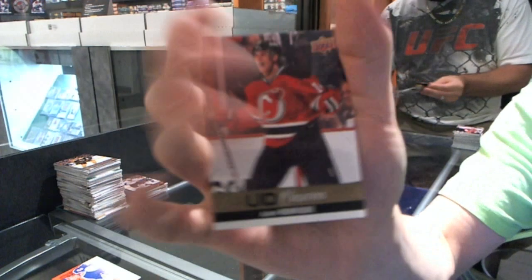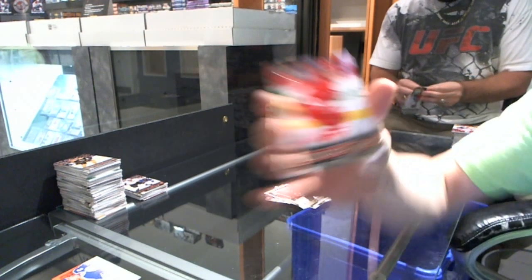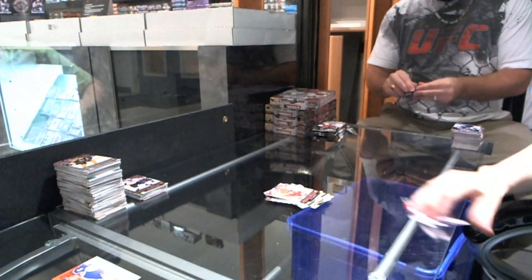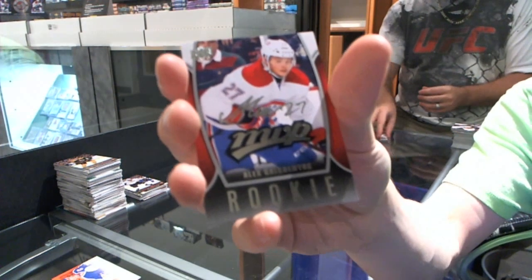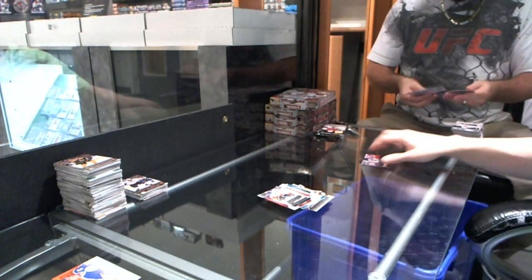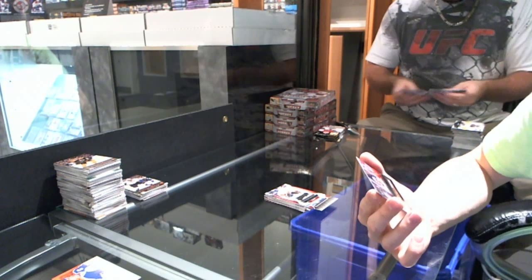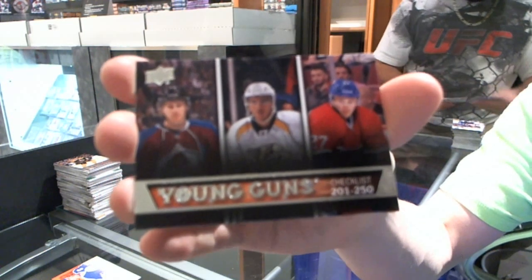Canvas for the New Jersey Devils, Adam Henrique. There you go. Yeah! Young Guns for the Carolina Hurricanes, Ryan Murphy. Yes, Ryan Murphy. Picking up steam. MVP rookie for the Montreal Canadiens, Alex Galchenyuk. Upper Deck game jersey for the San Jose Sharks, Joe Thornton. MVP rookie for the Calgary Flames, Matt Stajan. Yeah, you're somewhat right. And we've got the Young Guns checklist, which will be randomed between the Avalanche, Predators, and Canadiens. Nathan MacKinnon, Seth Jones, and Alex Galchenyuk.